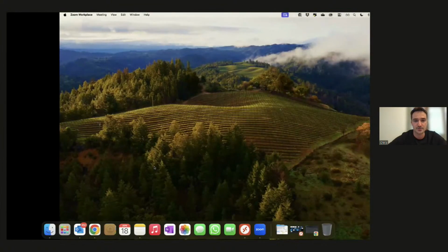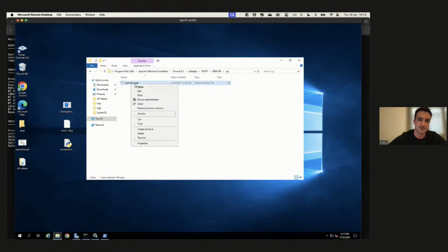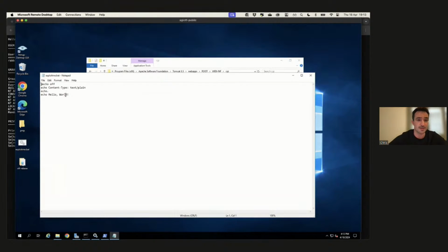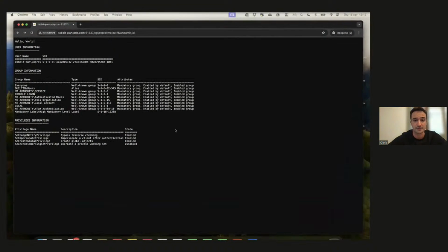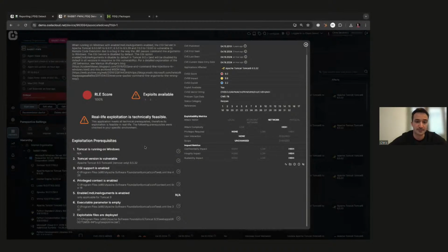So this is just going into the machine. This is the CGI folder that I was on through the browser. And this is the actual batch file. Just for you to see, there's no exploit code within. It's just a normal neutral batch file, echoes anything we'd like, just a simple batch file. So there's no exploit code within it, but because it's present here, we can go ahead and turn that vulnerability into a weaponized one and actually exploit it.